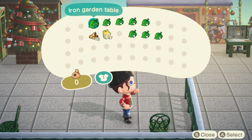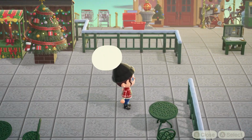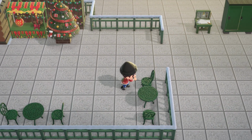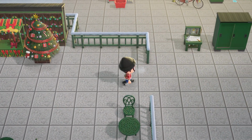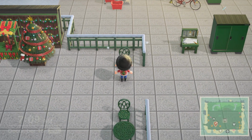Kind of keep the center part here where you can walk. Don't want to be running into chairs and tables when you're trying to walk through places. That is no fun, speaking from experience. It can lead to bruising. Very bad bruising.